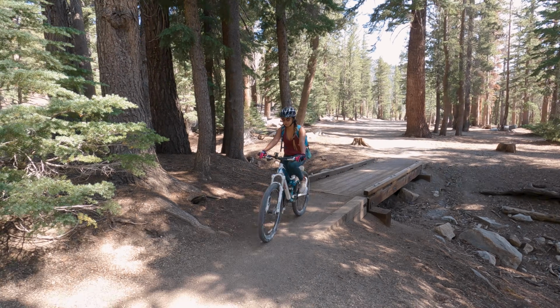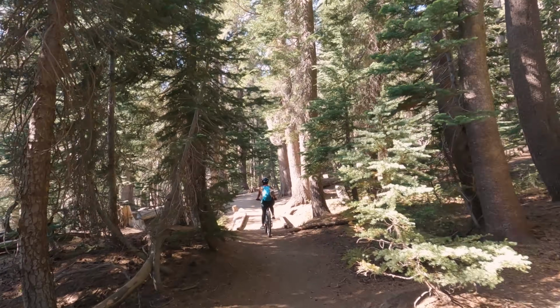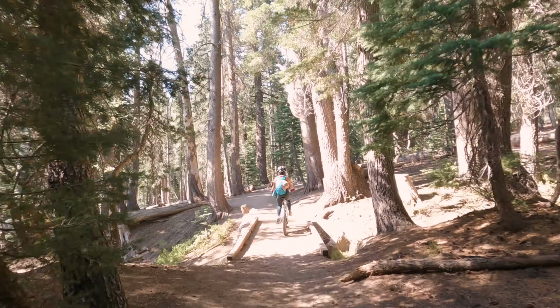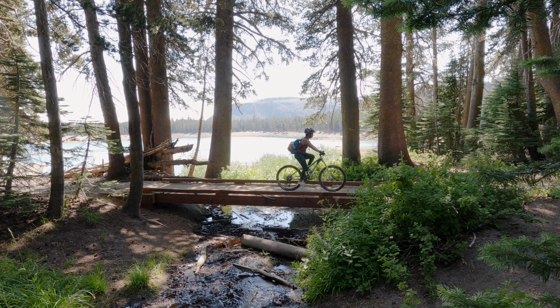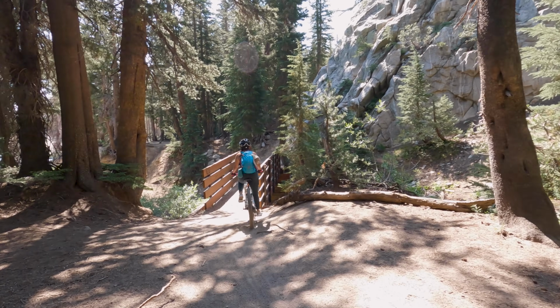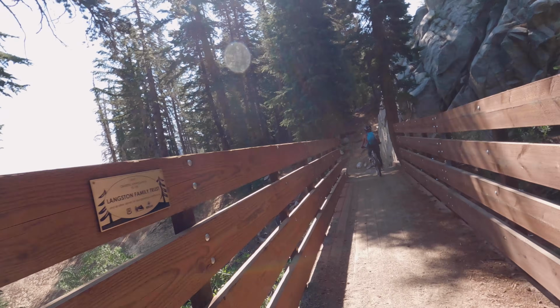We have actually only done this trail on mountain bikes, so we don't have any hiking footage to put in right here. Not only is this a nice and easy hiking trail, but it's really fun on the bikes too. And you can link this up with the Lakes Basin Path, which will drop you all the way down to the town of Mammoth Lakes. You can see that video by clicking in the upper corner.